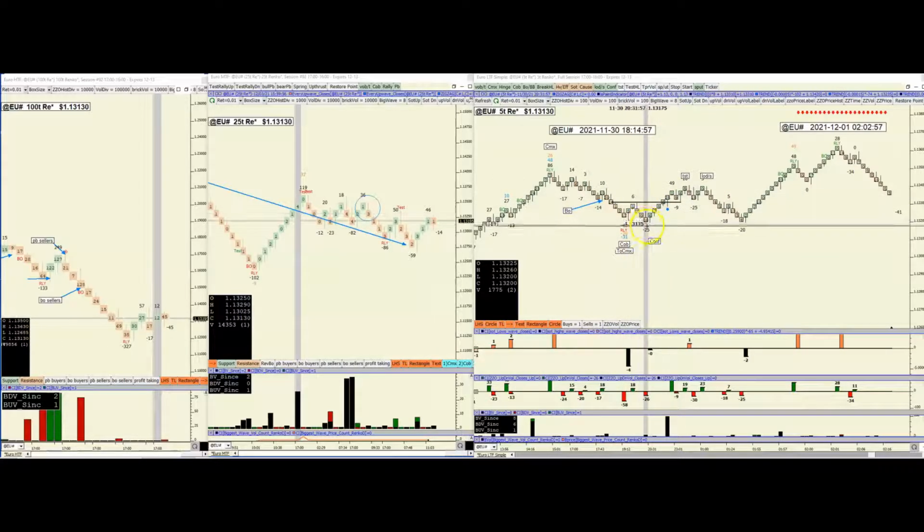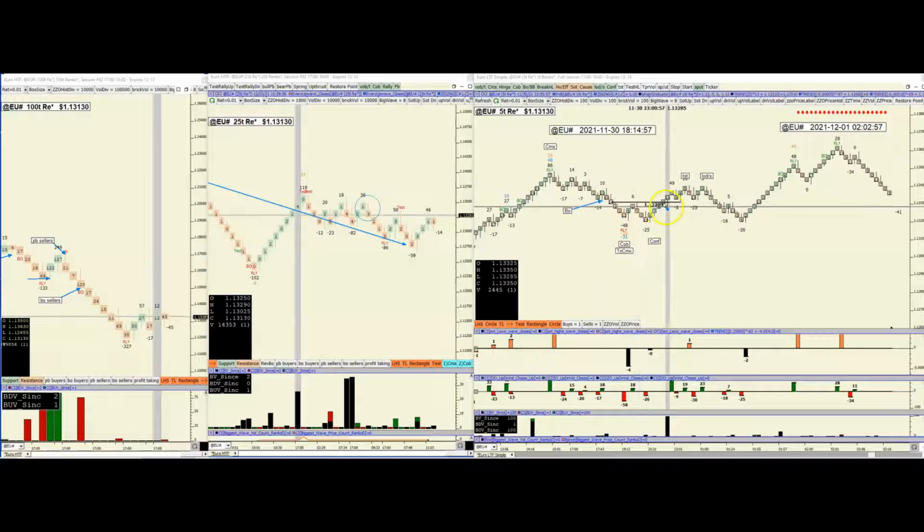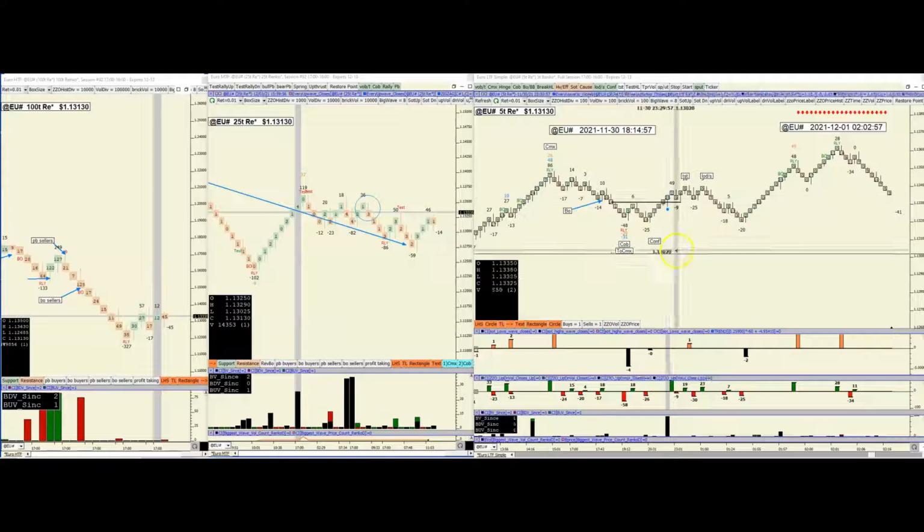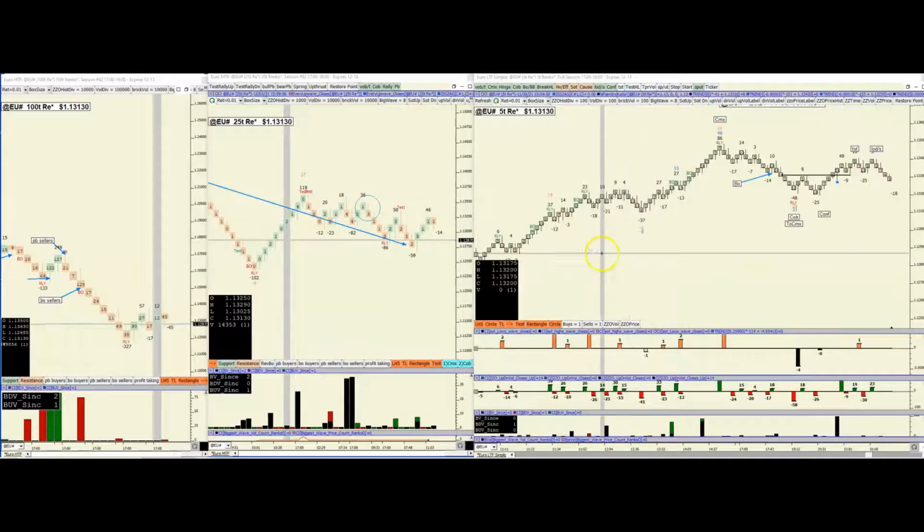Like if they made a lower low, the stops are above here, it's hitting them. Pullback traders will sell against this area, they're getting in. Breakout traders want to buy above this high, they're getting in. So anyway, long story short, this is confusing. All right, let's go to the next one.